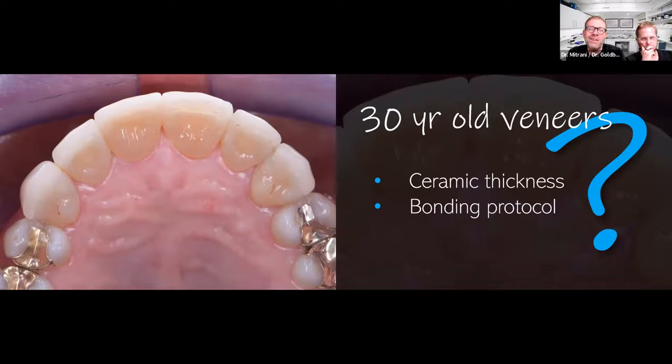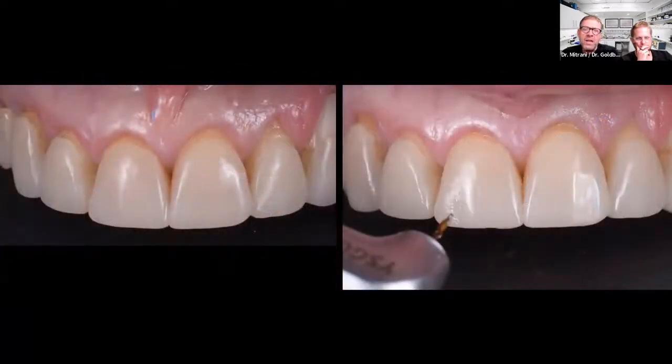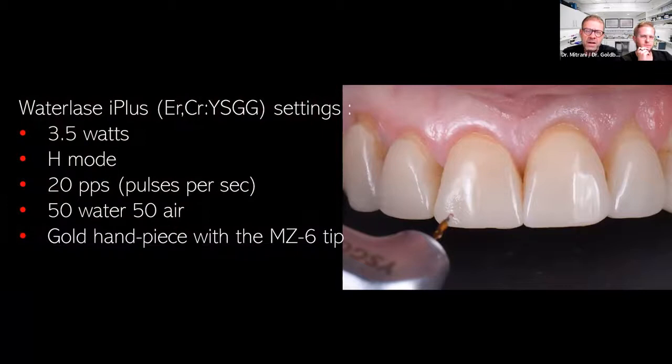So clearly 30 years ago, we did not have the bonding agents that we have today. We didn't have the protocols that we have today. We didn't have the ceramics that we have today. So we're looking here at a thicker veneer. And here you'll notice we're utilizing the gold tip. And as we're removing these veneers, you'll notice here that these are the parameters that we utilize now for the gold handpiece.